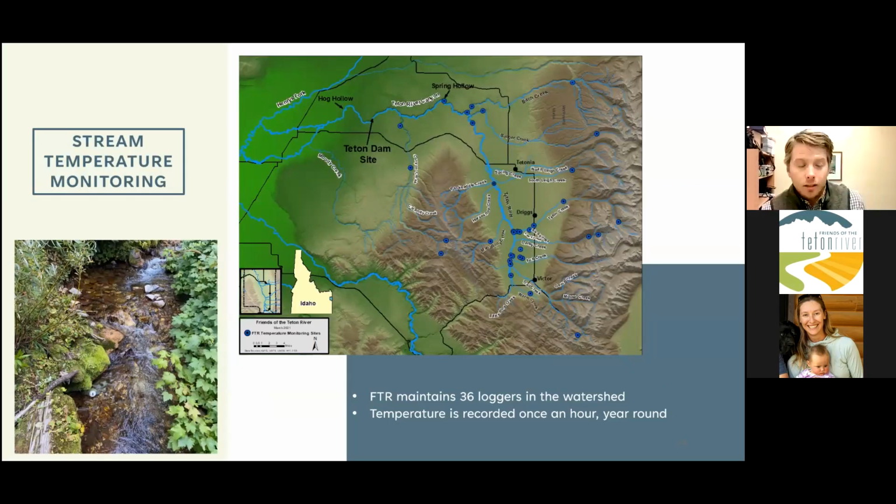Stream temperature monitoring has proven to be really important throughout the history of our stream temperature monitoring program, especially last year with our hot, dry year, and potentially this year coming up with another low water year forecasted. FTR maintains 36 temperature loggers, which you can see on the map. On the left is an image of a temperature logger. You might be able to spot it. It's that little white PVC cap, and that's on Mail Cabin Creek up on Teton Pass.